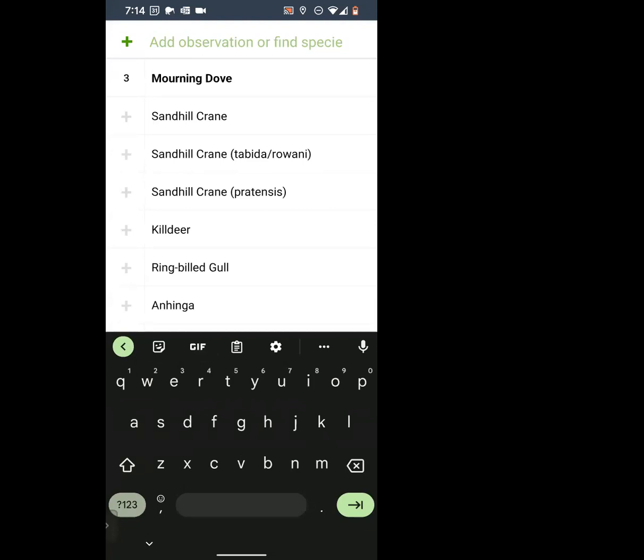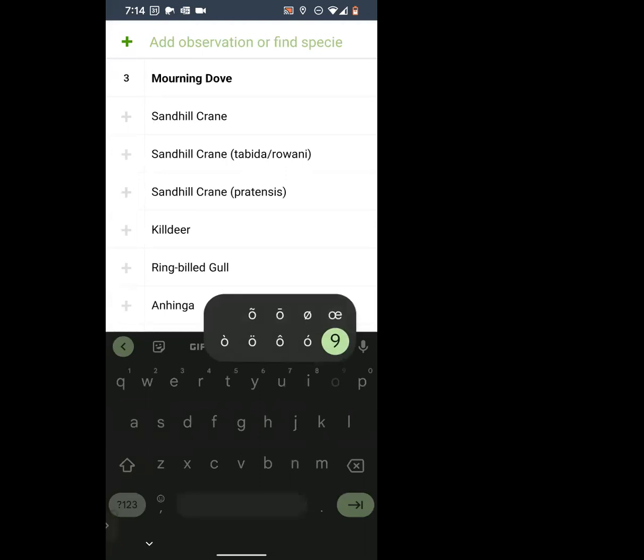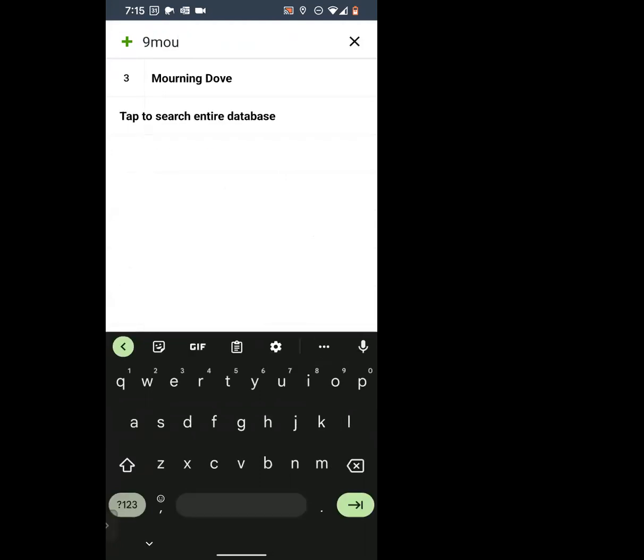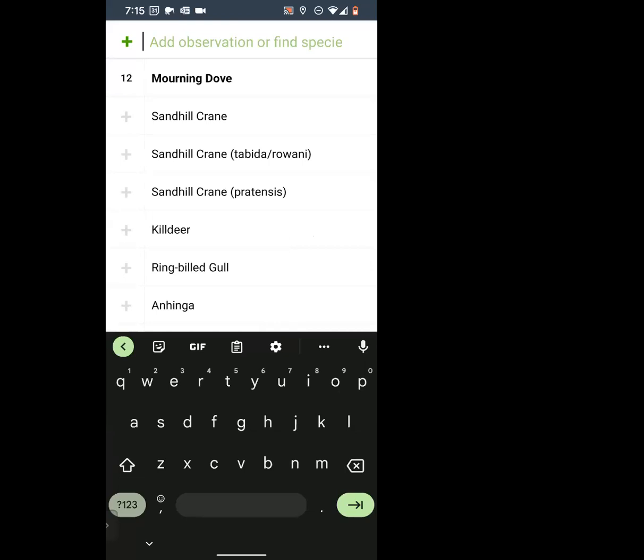And this also works the same way to add additional. So let's say we saw 9 more doves. We can type 9 and then MOU and then tap mourning dove. Now it shows that we have 12. So it added the 3 and the 9 together.